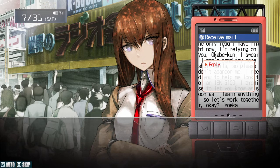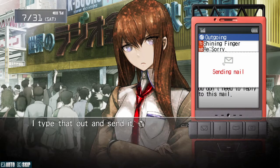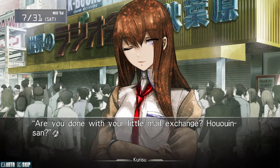Okay, let's send a reply. Apology accepted. I'm looking for an IBM 5100. I agree that we should exchange information. I'll let you know when I have something. You don't need to reply to this mail. I get the feeling she's gonna reply anyways, but you know what? You do you, Okabe-kun. Are you done with your little mail exchange?